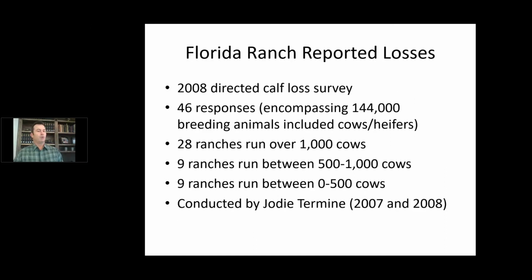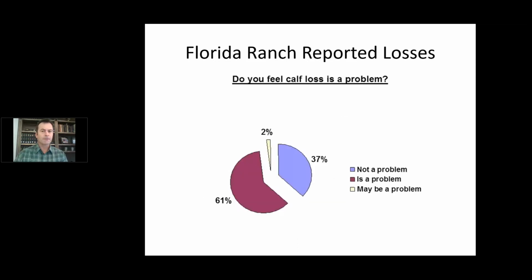So on the ranch reported losses. There was a 2008 directed calf loss survey to ranchers in Florida. There were 46 ranchers that responded, and it encompassed about 144,000 breeding animals, and it included both cows and heifers. 28 ranchers of that 46 run more than 1,000 cows, 9 run between 500 and 1,000, and 9 ranchers run about 0 to 500 cows. This was conducted by a lady named Jody Termine.